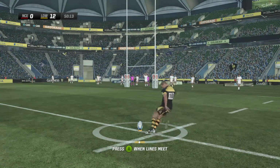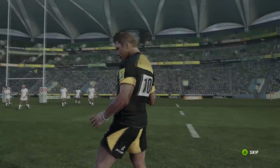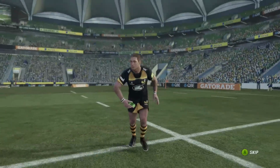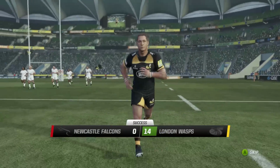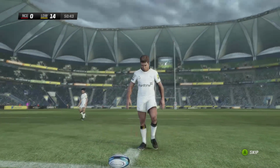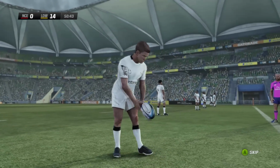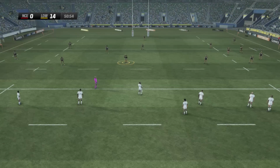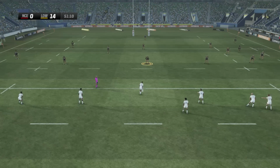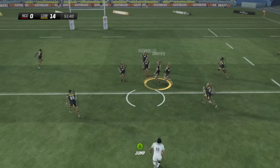Jimmy Gopeth could make it a 14-point game. Yes, he does. Well, he's a good goal kicker as Gopeth. He knows his way over the sticks, and that is valuable points week after week after week for the Wasps. Well, the Falcons have played well enough for some points in this game, but they've just been shut out by some immaculate defence. Here's the high kick from Delaney.